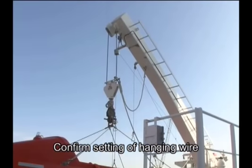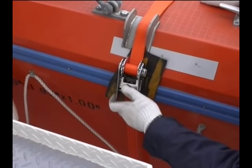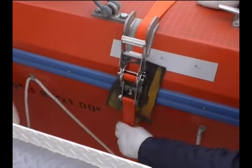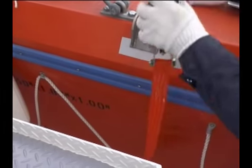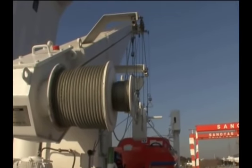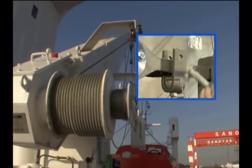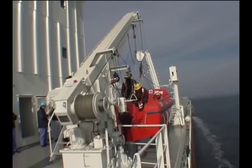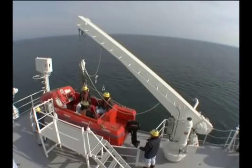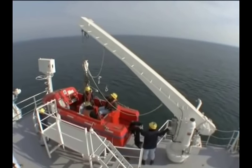Confirm that the boat hanging wire is attached to the release hook and that the painter is set to the painter releasing device, which is located at the bow of the rescue boat. Remove the lashing wire rope. Remove the safety pin from the handbrake device on the winch. Board the crew. The operator on deck uses the hoisting switch to raise the boat free of its stand.